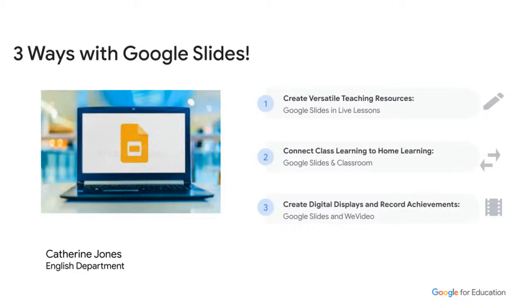The fact that we are often required to provide blended learning, remote learning, students at home, staff at home, all sorts of different circumstances. Google Slides has provided really the solution to lots of those potential challenges. So I've highlighted different ways that you can use Google Slides in the classroom and for blended learning.